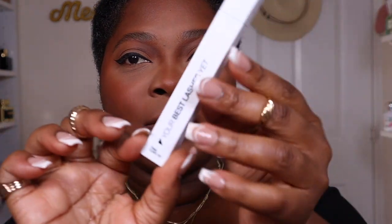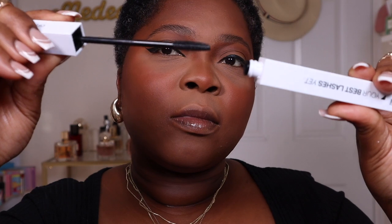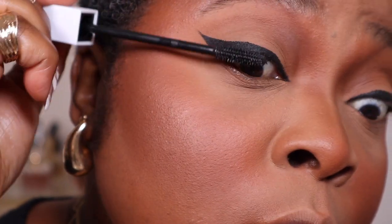On my eyes, I'm going to use the Fix Line eyeliner in black, for my wing eye. And then we're moving on to the mascara. Like I showed you in the beginning, the mascara wand is absolutely fantastic. And I really want you guys to see the magic that it does to my lashes.